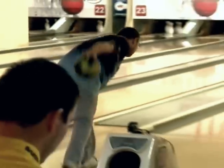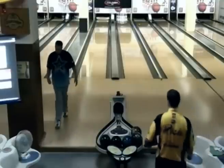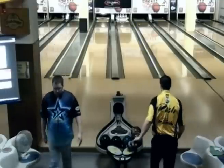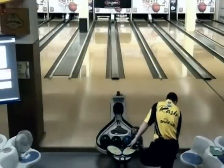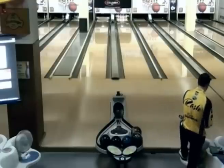Like that camera angle? I like that one. Yeah, that's just a tiny camera sitting on the ball return. Amazing, yeah. That's a good one. Yes, and it's a strike for Stuart. Second on the left lane. Now all he needs to do is to figure out the right lane.